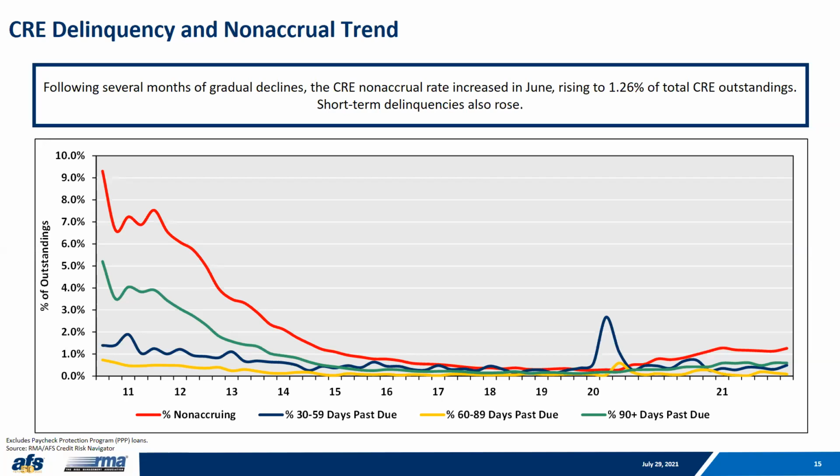So this chart is constructed in the same fashion as our first C&I chart, and it shows the trend in performance for CRE loans. And once again, just to reiterate, the non-accruals are in the red, 30 to 59 days past due is in the blue, 60 to 89 days past due is the green, and 90 plus days past due is the yellow.